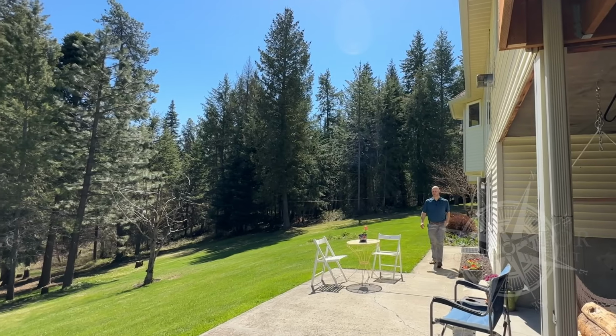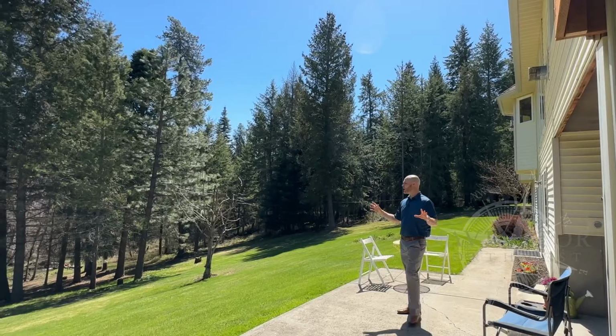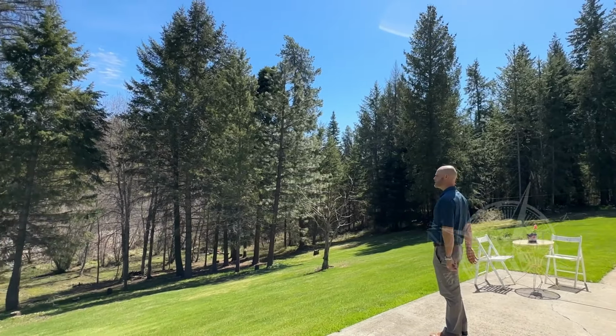Right off this basement family room is a nice little patio to sit and relax, take in all the wildlife, listen to that creek, and just enjoy the peacefulness of it all.